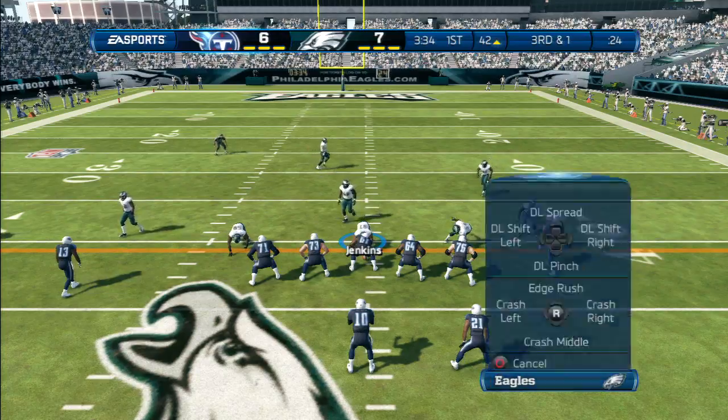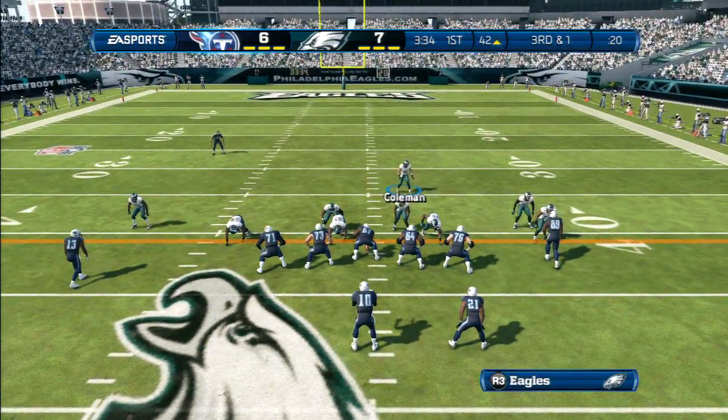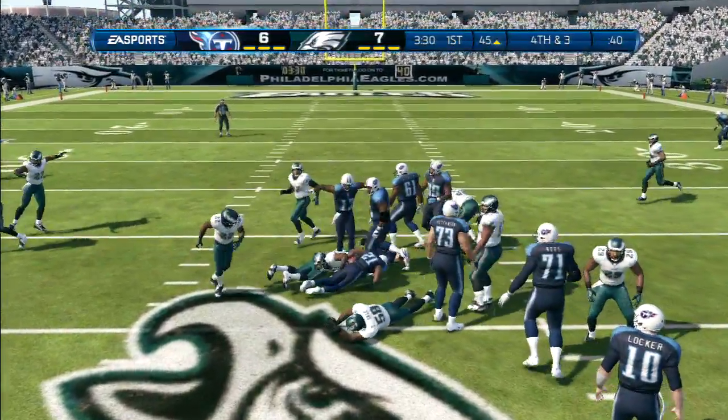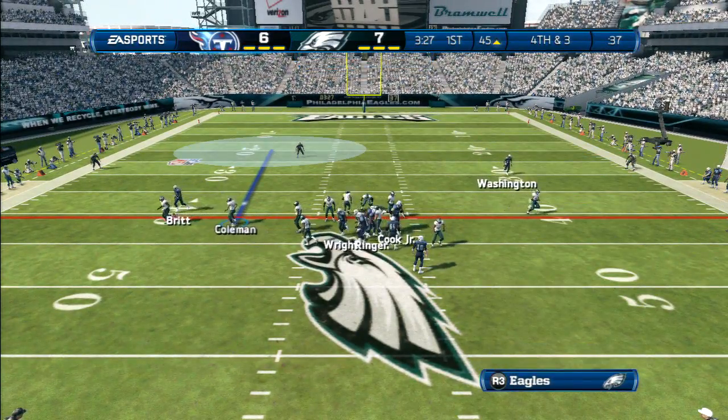This drive now about to reach the 10th play of the series. Third and 1. Handoff to the back. A tackle that had to be made. And that'll set up 4th down. Blitz is in the air.